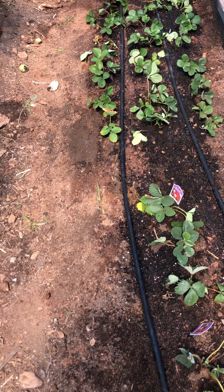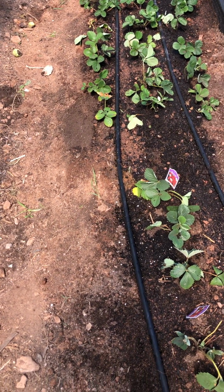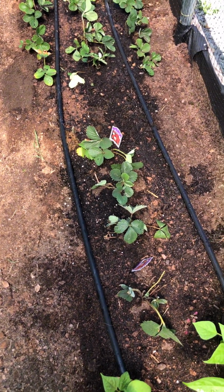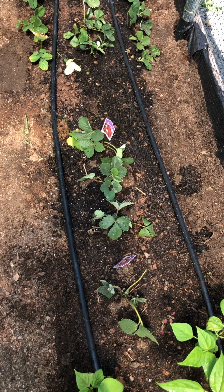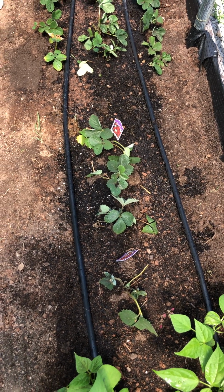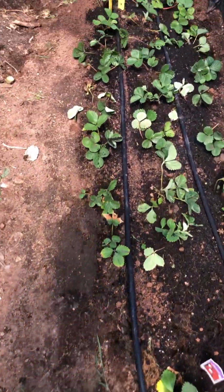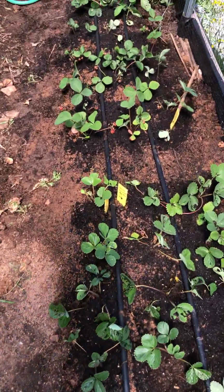They were in hanging pots on the other side, on the south side. I'm not sure if that matters. This is the north side that they're on now, so I'll probably end up covering them, because we have a mole or something in here that just will not leave us alone, and we can't catch it.